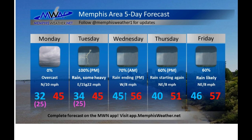We'll start off tomorrow dry. Fortunately, we need one more dry day. Unfortunately, we won't see a lot of sunshine. A lot of high clouds streaming overhead. The pattern is already setting up, bringing those clouds in up out of the Gulf. It is going to be mostly cloudy tomorrow. It'll be quite cool. Wind chills tomorrow morning when you head out the door around 25 degrees, 32 for the low, 45 for the afternoon high.